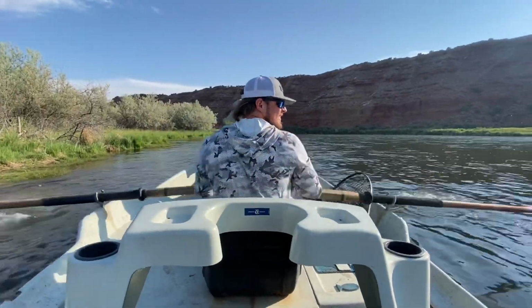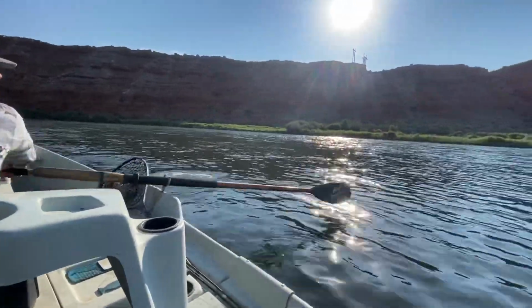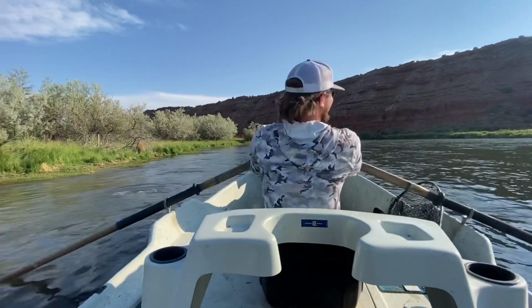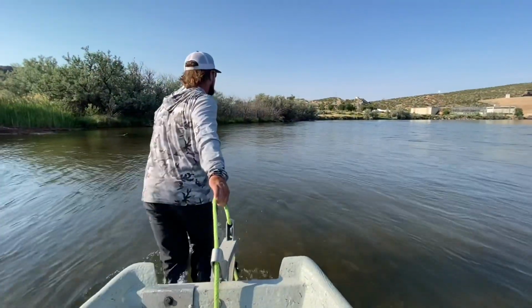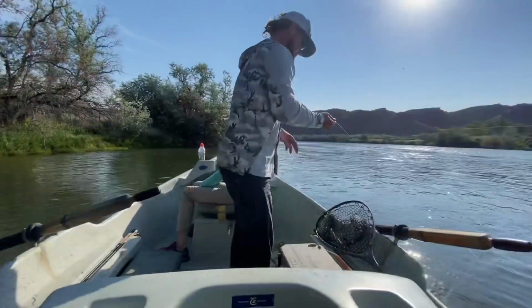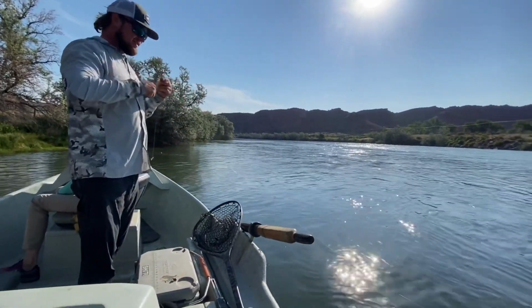Colt says this is how he stays in shape, keeps the beer belly off. I asked him why they don't run motors. He said only the old guys do that. All right, so Colt got his workout for the day. He actually back rowed us all the way up to here.